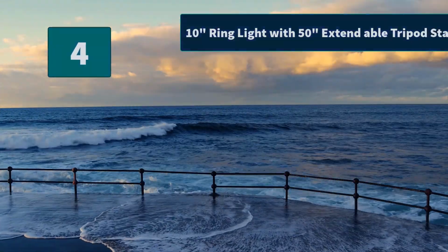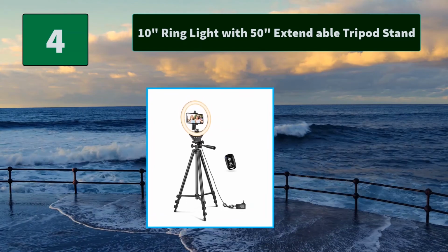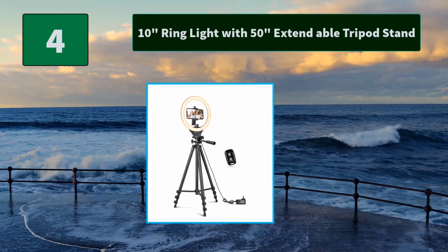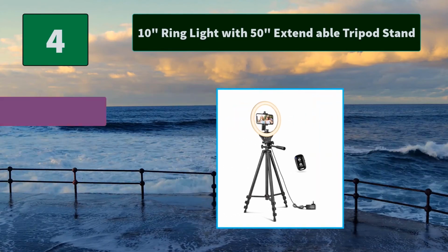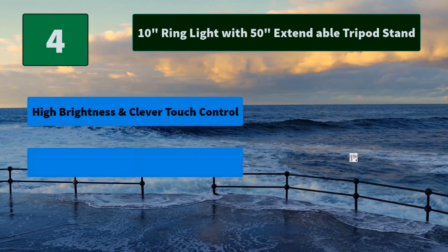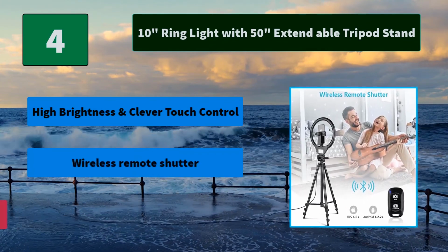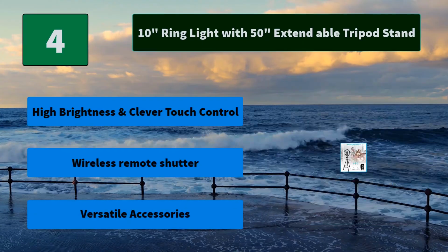Number 4. 10 inch ring light with 50 inch extendable tripod stand. It's quite lightweight yet sturdy. It takes only a moment to open it and a couple of minutes to attach the light and the phone holder. Main features: high brightness and clever touch control, wireless remote shutter, versatile accessories.